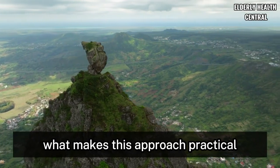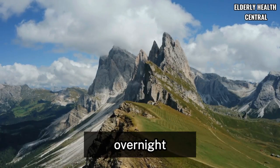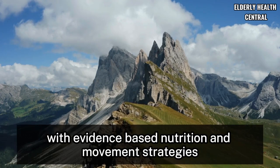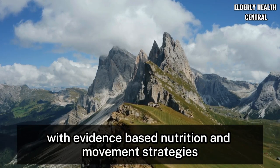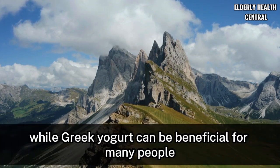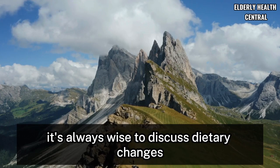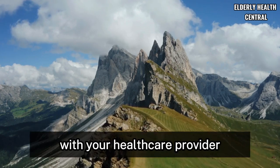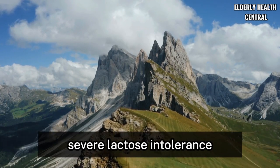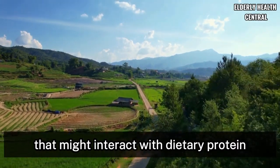What makes this approach practical is that you're not trying to reverse decades of change overnight. Instead, you're supporting your body's natural processes with evidence-based nutrition and movement strategies. I do want to emphasize that while Greek yogurt can be beneficial for many people, it's always wise to discuss dietary changes with your healthcare provider, especially if you have conditions like kidney disease, severe lactose intolerance, or take medications that might interact with dietary protein.